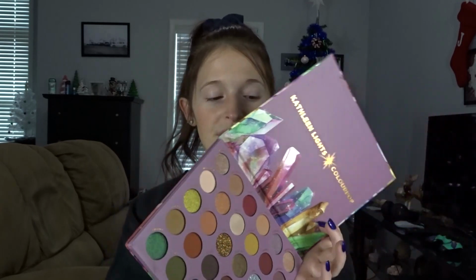So highly recommend trying this out when it comes back in stock. Both of them, because I believe they're both out of stock right now because of the big sale, but they should be restocking soon.